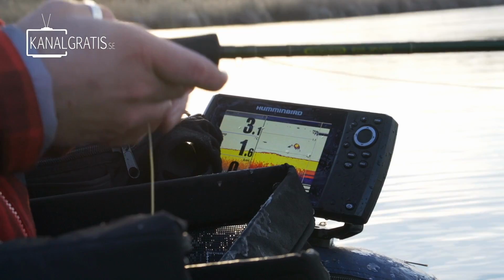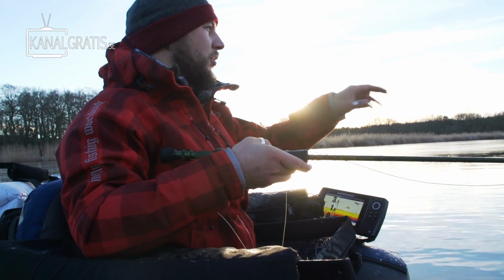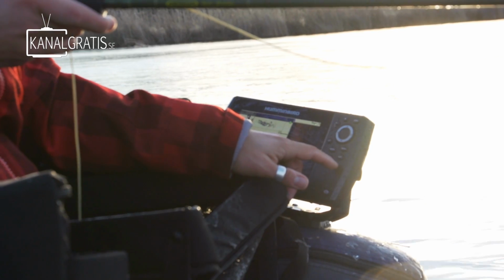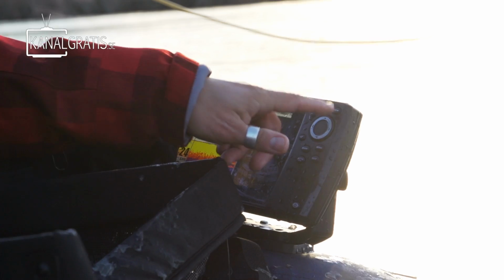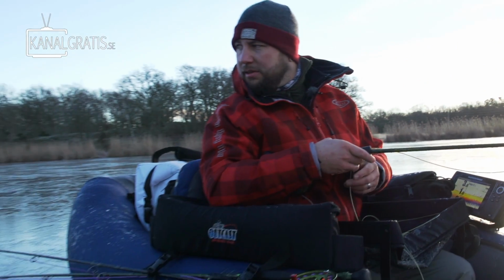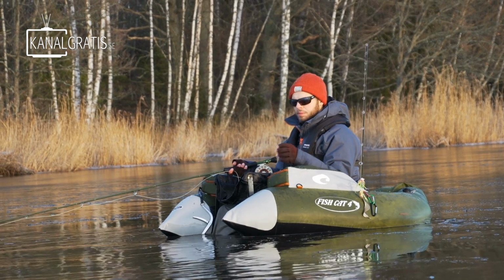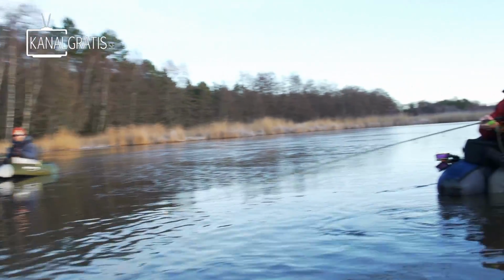We have some bream here, but just one or two. The problem when we go side scanning here is that most of the nice fish we've seen are under the ice, so we're not really able to get to them. And the ice is a little bit too thick. So I think this is kind of a lost cause here today. Maybe we should put these in the car and find another system. Yeah, I think we do so. You have a few clothes? Yeah, definitely.